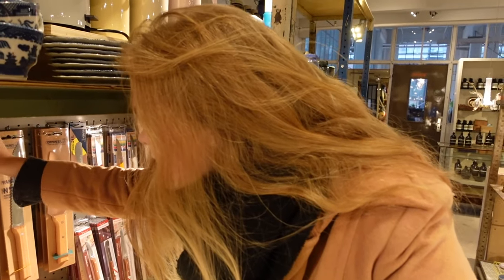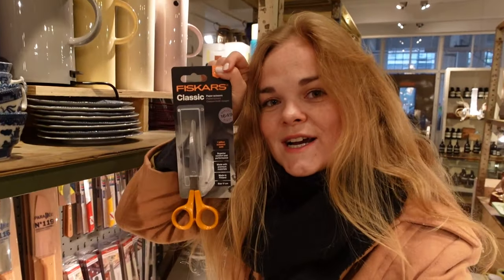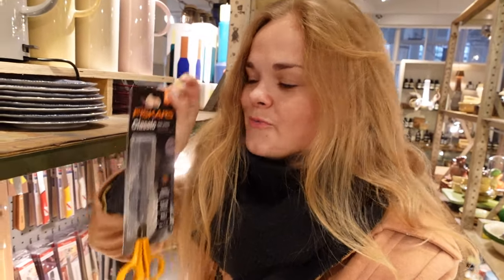For example, I found Fiskars scissors. So if you don't know, this is a Finnish brand and I'm from Finland, so it was fun to find something Finnish in here too.